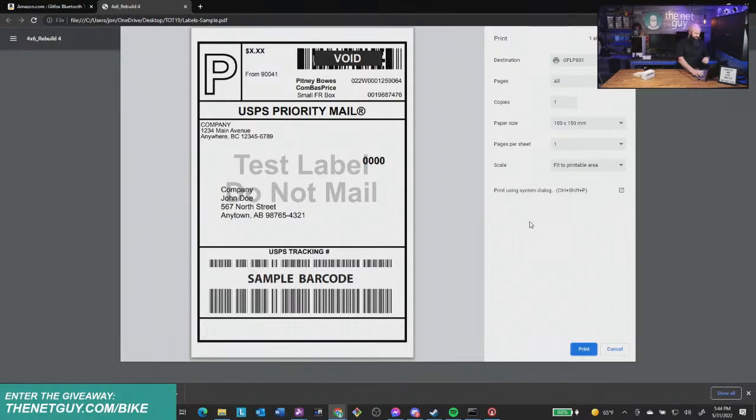And watch how fast this thing prints. I'm going to hit print, and then I'm going to switch out to, let's say, the top down view so you guys can see this. So here we go.